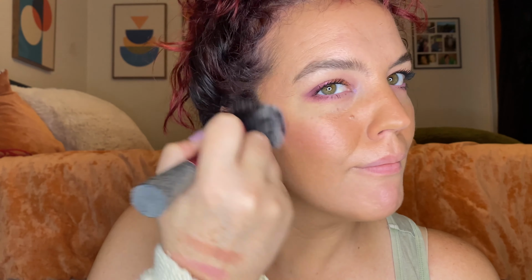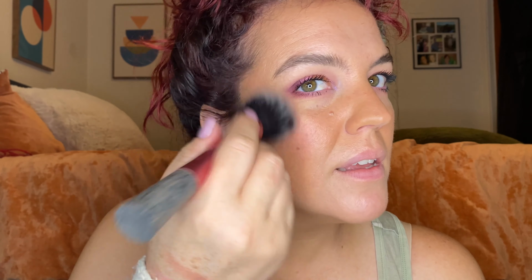Okay, I'm gonna use my Pat McGrath blush. I just feel like it'll complement this eye look nicely. It's a nice satin finish. Oh, what's that? Fuzz. Such a pretty color too. Okay, we are going to use my Vive highlighter.